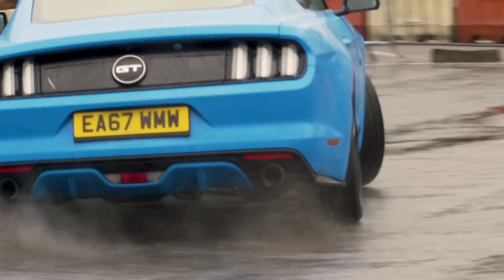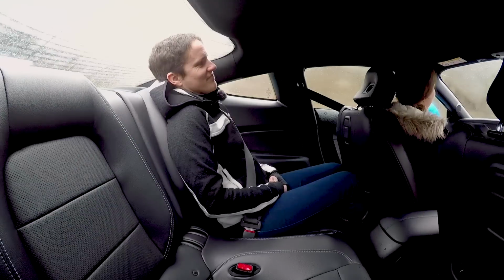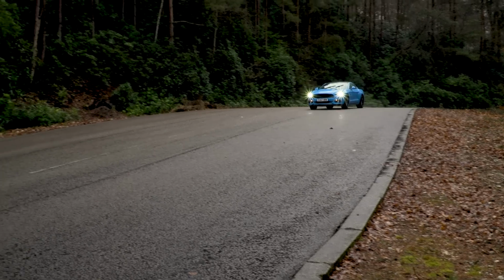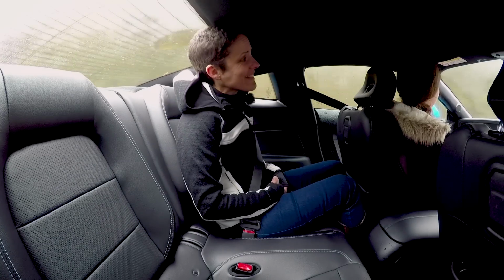Ouch! Ow, my head. Sorry, girls. Rein it in. Yeah, my head, I can't straighten my neck out. It's either pressed against the roof here or it's pressed against the ceiling on the inside.